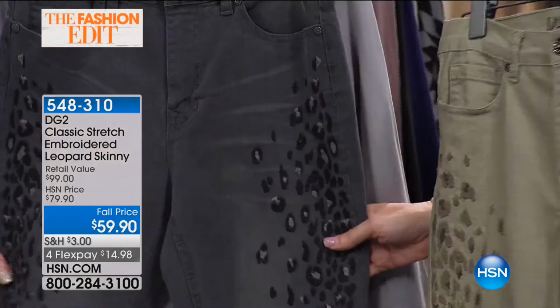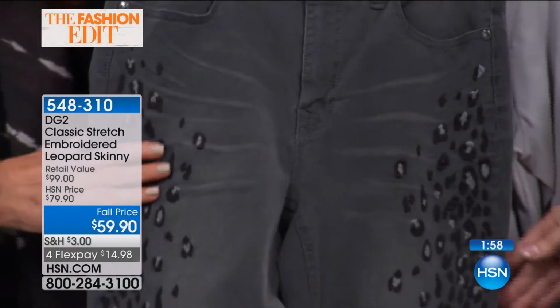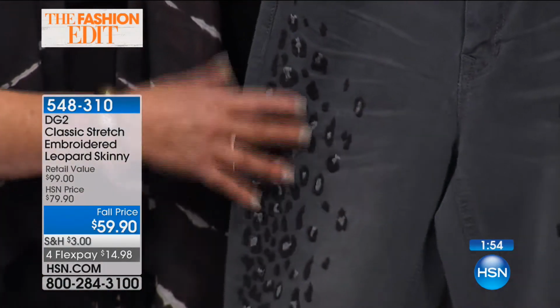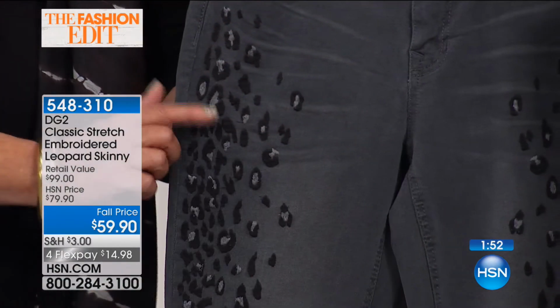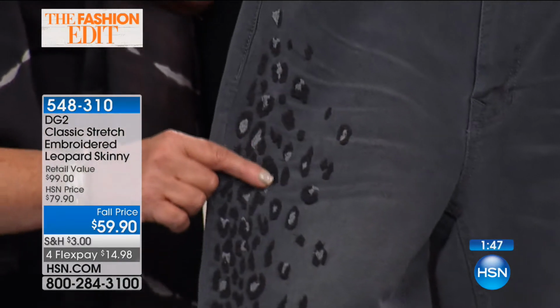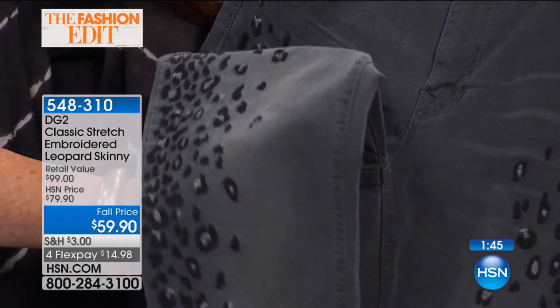Oh, I love the way you're sashaying there. Okay, we only have about 2 minutes on these. Can we just get a quick start? Yeah, we're going to get up really close on these and show you that they are the most amazing finishes. And on top of that, that is all suede embroidery all the way down.